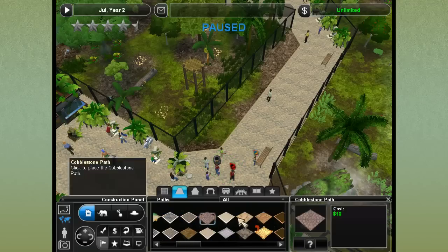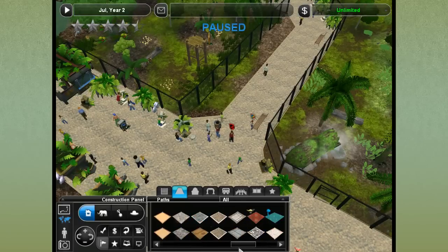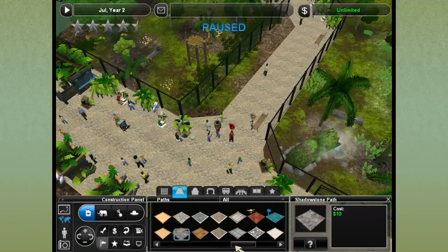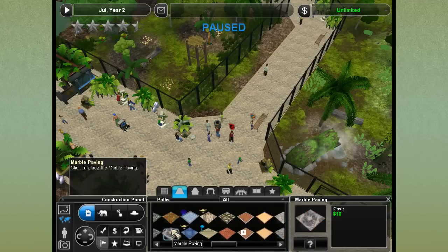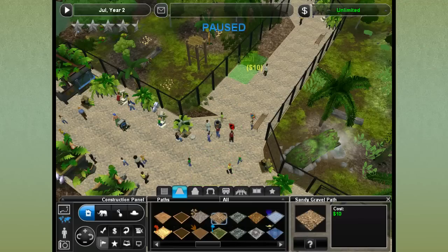Let's see. Where the heck is this path? My goodness, I always lose this one, Intern. It's so embarrassing. It's not you, not you, not you. Oh my gosh, it's a gravel path! I know that much. No, not this one. I don't think it's this one. Is it this one? It's this one! Yay! Sandy gravel path. That's right.